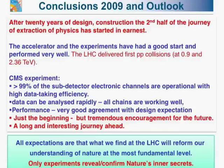However, this is just the beginning, but it's a tremendous encouragement for the future, and there's a long and interesting journey ahead. Finally, all the expectations are that what we will find at the LHC will reform our understanding of nature at the most fundamental level, and one has to be reminded of the fact that only experiments reveal or confirm nature's inner secrets.